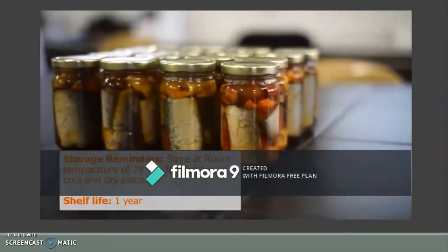Coat, label, and store. Storage reminders. Store at room temperature of 28 to 30 degrees Celsius in a cool and dry place. Shelf life is 1 year.